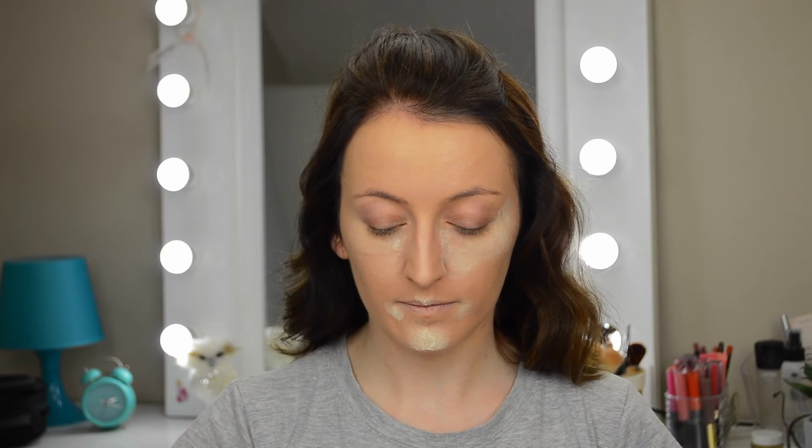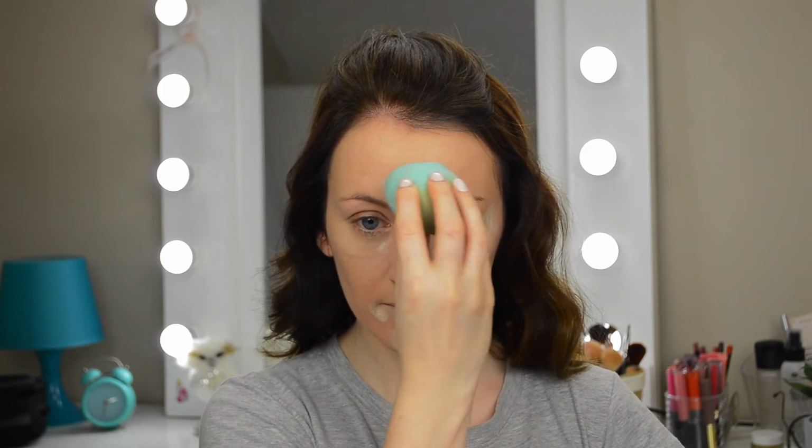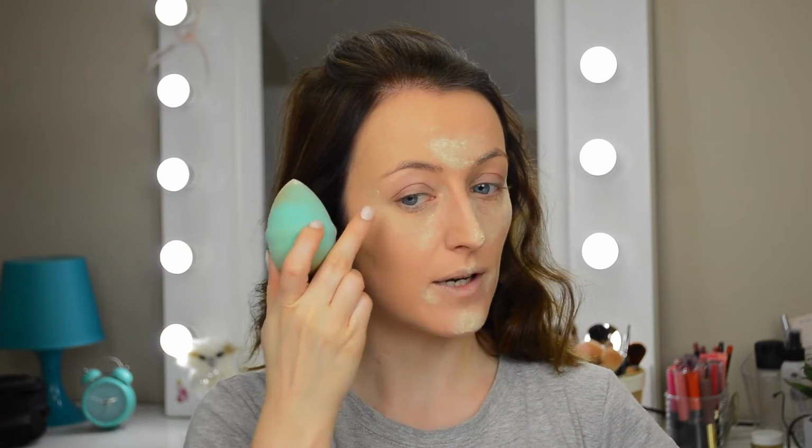Okay, last test is the application of the Laura Mercier Translucent Setting Powder. So that picked up a lot of product very, very easily. Let's see this one. To be nitpicky, I'd probably say that one was a little bit harder to pick up the product. I had to press a little bit harder to get it to pick up, whereas this one seemed to pick it up incredibly easily. Alright, let me dust off that bake.